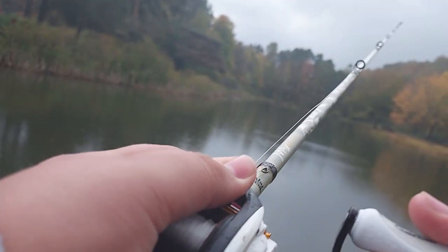Alright, so I just crossed the bridge. I'm gonna change lures. Alright. Just go up to one of these thumbs up here and set my stuff down. Then, I think I'm going to tie on a chatterbait. Yeah, I'm going to tie on a chatterbait. But hopefully we catch something.